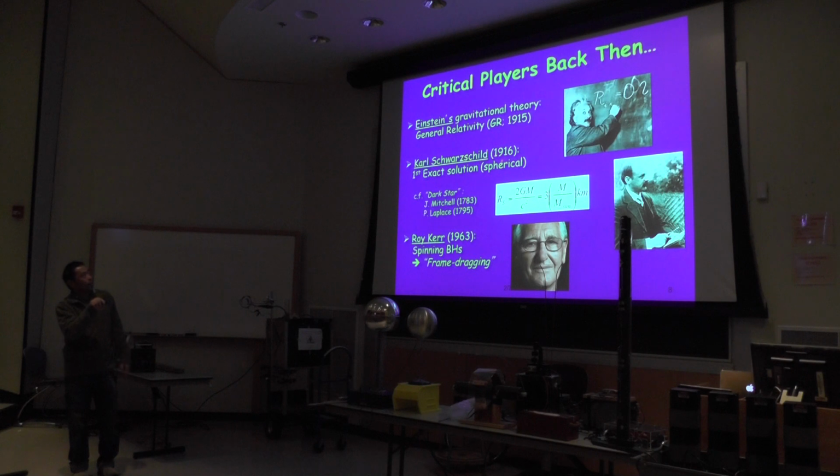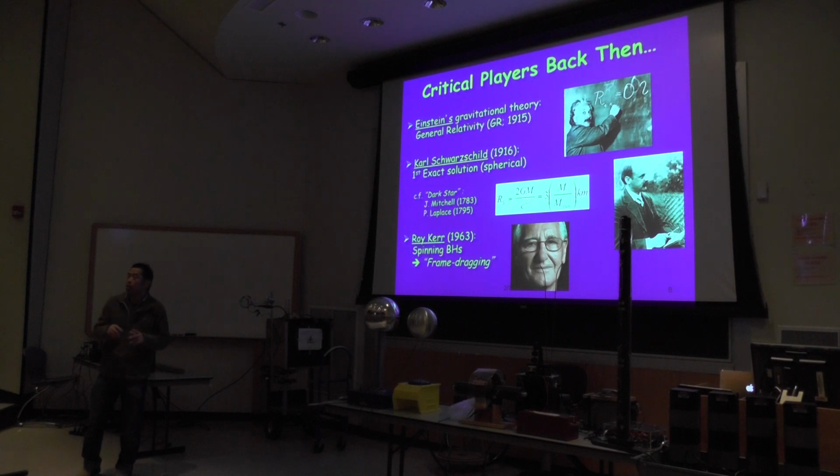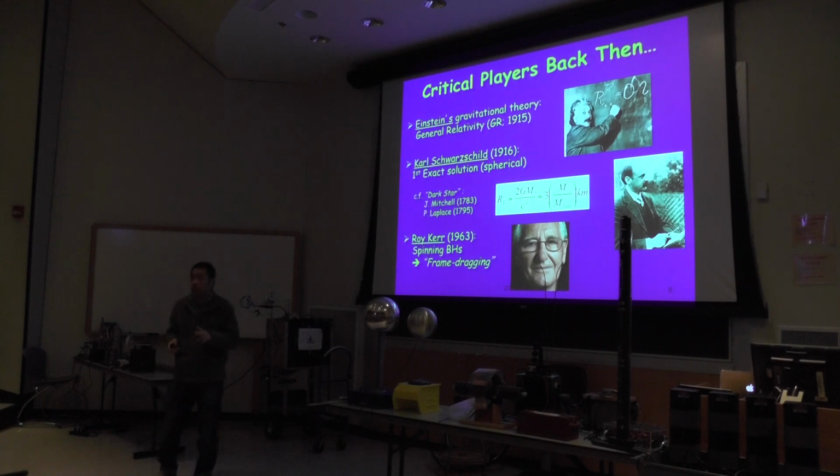But historically, this is not really the first time people started thinking about black holes. Back in the 18th century, Mitchell and Laplace imagined an object whose gravity is so strong that even light cannot escape against the gravity. So it was totally a thought experiment, a classical thought experiment, but nonetheless, 18th century physicists already had this kind of idea back then. But now things are more mathematical and explicit.